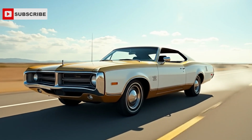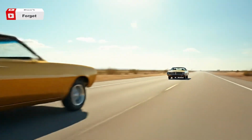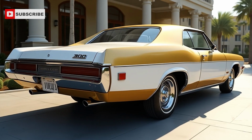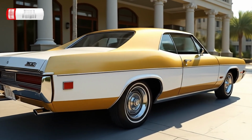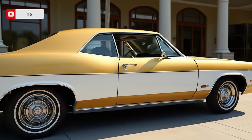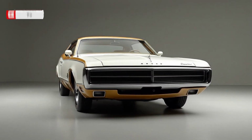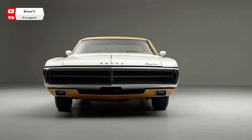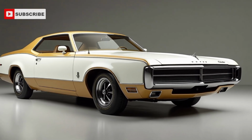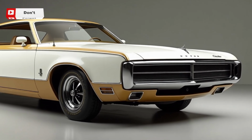Next, number 3, the 1970 Chrysler 300 Hurst, 500 produced. In 1970, Chrysler and Hurst Performance joined forces to create something truly special, a car that wasn't just muscle, but muscle wrapped in style and luxury. Enter the 1970 Chrysler 300 Hurst, a rare and refined beast with only 500 ever produced. It was a bold statement from Chrysler, saying muscle cars didn't have to be raw and rugged. They could be powerful and polished.